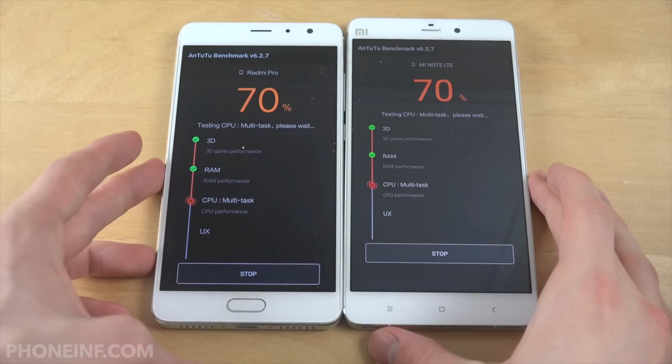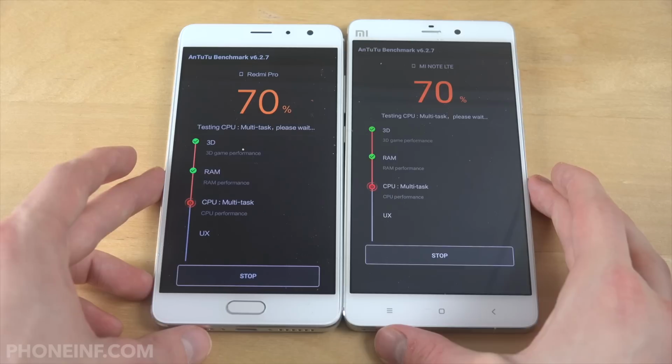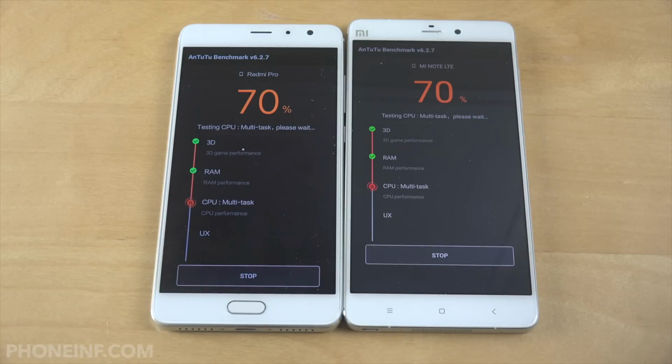Also, when I take a look at the displays, they do look pretty identical in size. But I think the Mi Note might have a 5.7 inch display and this one 5.5 inch. It's not really a massive difference between that. Okay, so now it's the user experience, which is the final test.